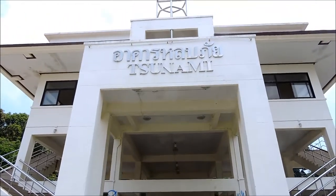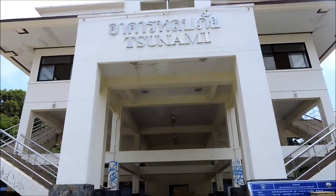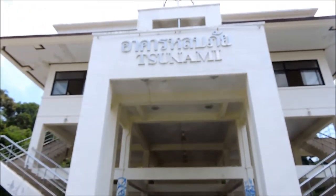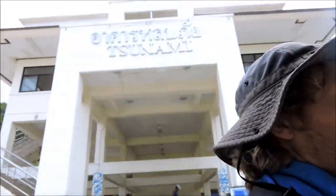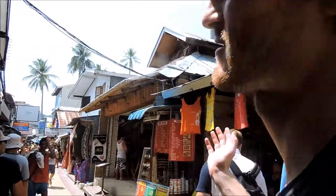This is a tsunami shelter that we just found on Koh Phi Phi. And it's like 2 stories raised from the ground. The room and it, the shelter. We're on our way back to the boat. We're leaving Phi Phi now. This is basically what it looks like.